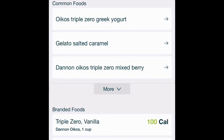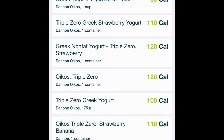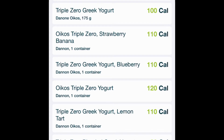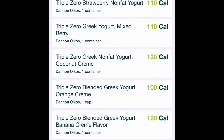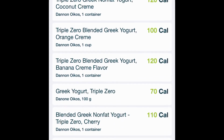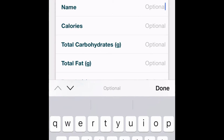Okay, so we go down here and we look for the right one. And I'm actually not seeing it, which is odd because I literally just scanned it and it was in here. So you know what I'm gonna do? I'm gonna quick add this food, and I'm gonna go Oikos 000 salted caramel.